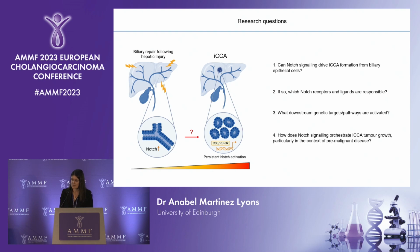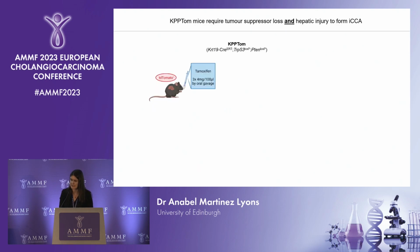Lastly, as a lab, we're really interested in how bile ducts grow in all contexts, both in health and in disease. So I wanted to ask whether Notch signaling orchestrated the growth of these tumours and how it did that, particularly in the context of pre-malignant biliary disease. And I used human patient samples to answer this last question.